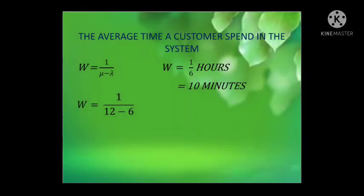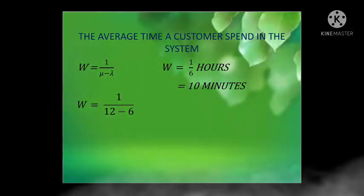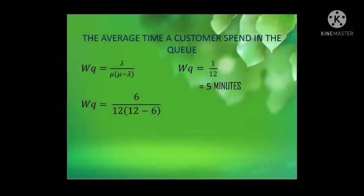Next, the average time a customer spends in the system. The formula that we use is W equals 1 over mu minus lambda, and W is equal to 1 over 6 hours, which means 10 minutes. Next, the average time a customer spends in the queue. The formula is WQ equals lambda over mu times (mu minus lambda). So WQ is equal to 1 over 12 hours, which is 5 minutes.